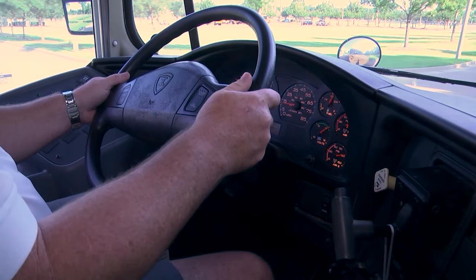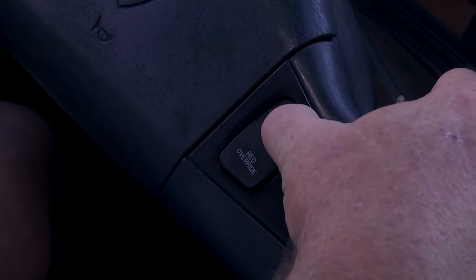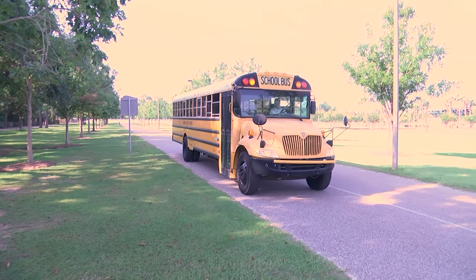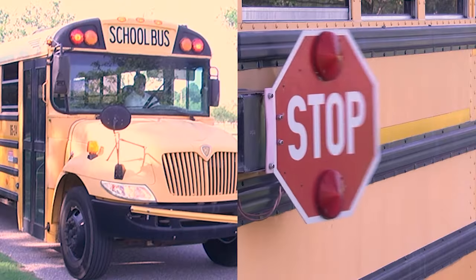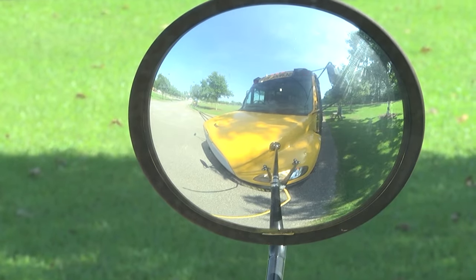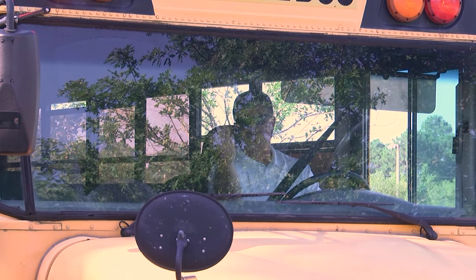Depending on road conditions, activate amber warning lights 100 to 300 feet by pressing flashers on. Stop 10 feet before the stop and activate stop sign and red flashing lights by pushing override red. Pull the parking brake. Check mirrors. Open door when safe by pushing door open and motion for students to load or unload.